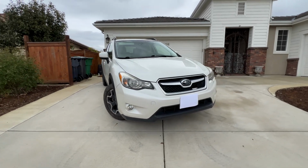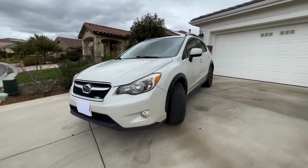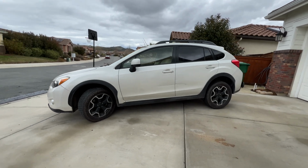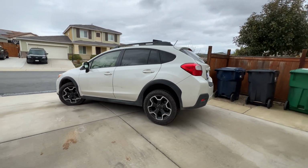Overall, I like the exterior design of this car. There are no flares or anything weird that jumps out. It's very much of a utility look that just works. It works so well that the later Crosstrek generations didn't really change all that much.